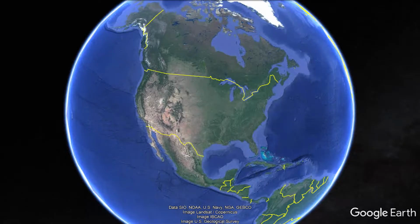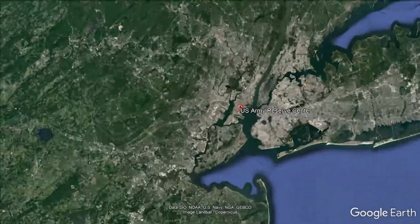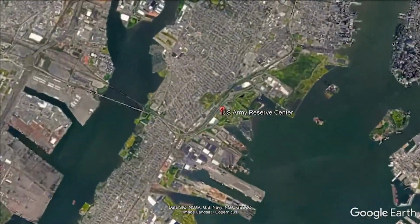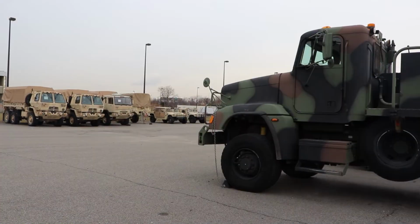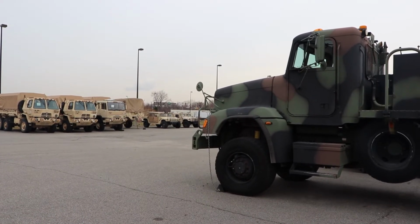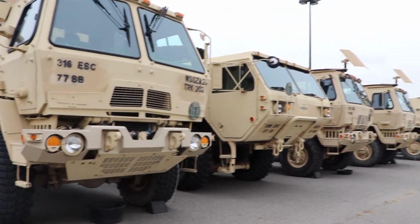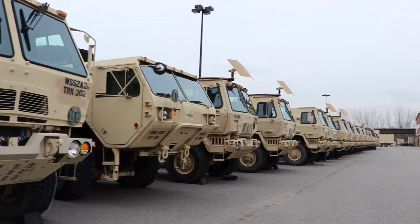We're at the corner of Caven Point Road and Chapel Avenue, right by the New Jersey Turnpike, right across the harbor from New York City. The 99th Army Reserve Unit decided that this is a really critical geographical area that they need to maintain a reserve center in, and that's why we're doing this project.